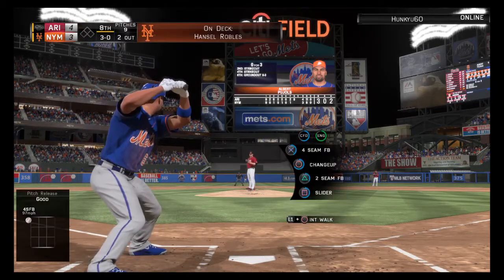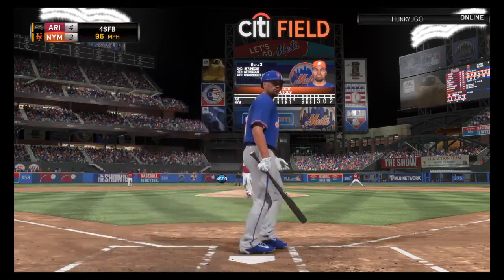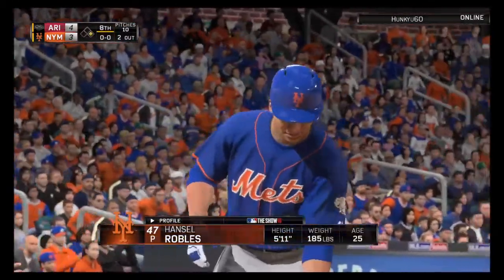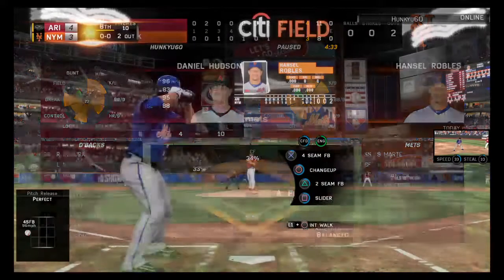3-0. And this is just a guy that's going to be happy to take a walk, so I'm a little bit surprised that they haven't challenged him a little bit more from the mound. And he lays off ball 4. So now the potential tying run here is aboard late in the game.